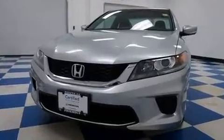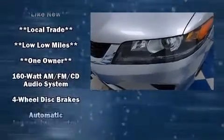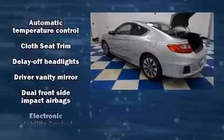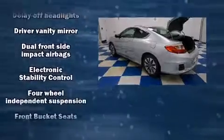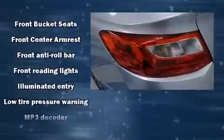Honda ensures the safety and security of its passengers with equipment such as head curtain airbags, brake assist, and 4-wheel disc brakes with ABS. For added security, Dynamic Stability Control supplements the drivetrain.